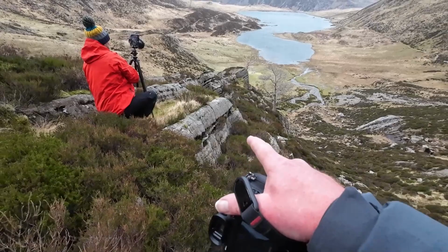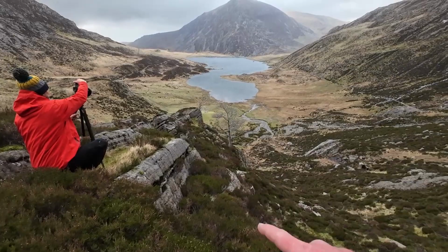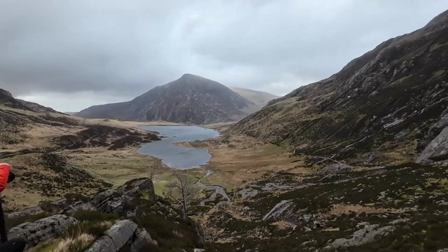So I'm using that as a bit of a leading line on a vertical orientation, getting both trees in this time, not just that one. And then it leads you off onto the lake and onto the mountain in the background. There's a bit of mood in the sky, nothing much as such. So yeah, we just need a bit of light.